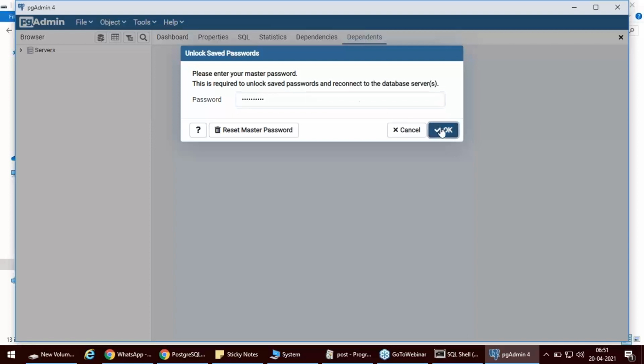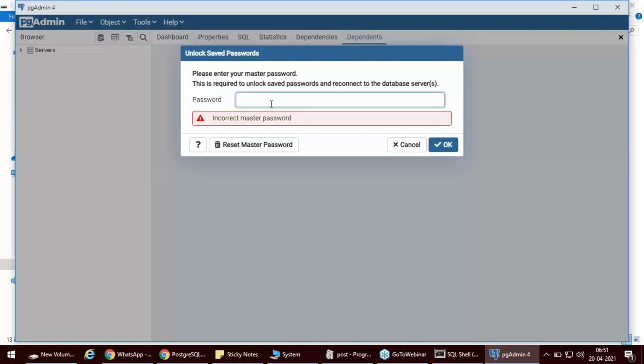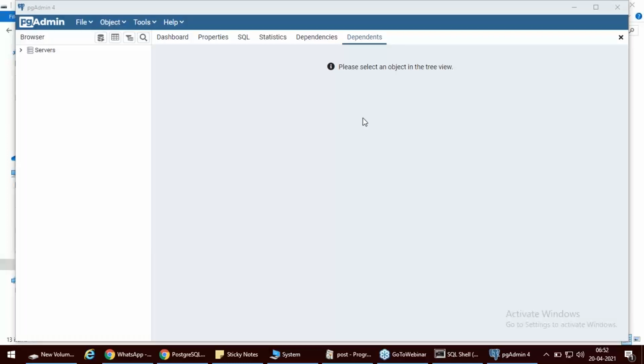Click OK. Just make sure you provide the same password. So I provided a password here. I provided one password at the time of installing the server. Provide the same password and click OK. Let's wait.